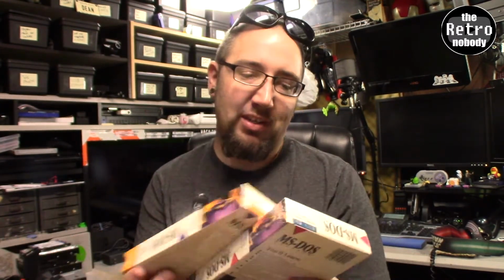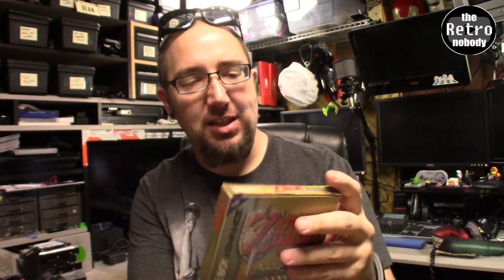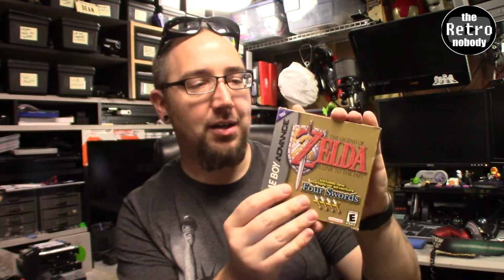He also dropped off some other neat VHS tapes. Nothing too exciting, but I think there's some how-to-do MS-DOS stuff that actually comes with a floppy disk, so I'm excited to see what's on that disk. And he also dropped off, this is wonderful, Legend of Zelda Four Swords game in the box. Except for like the 3DS clamshell cases, I don't have any Zelda games in their cardboard boxes for any of the consoles, so this is really neat to have for my Zelda collection.